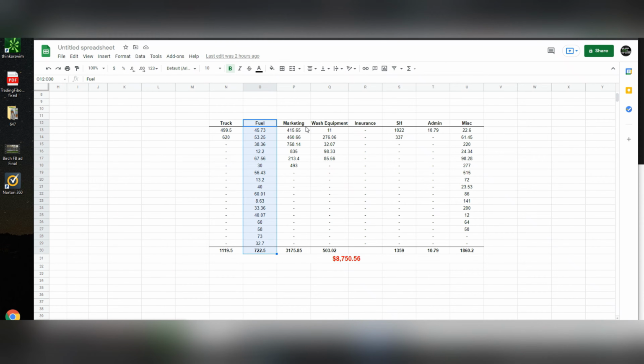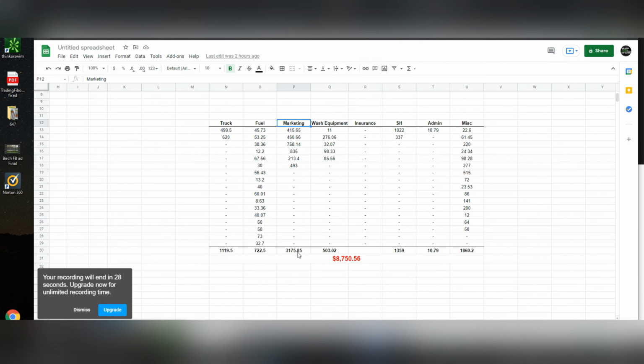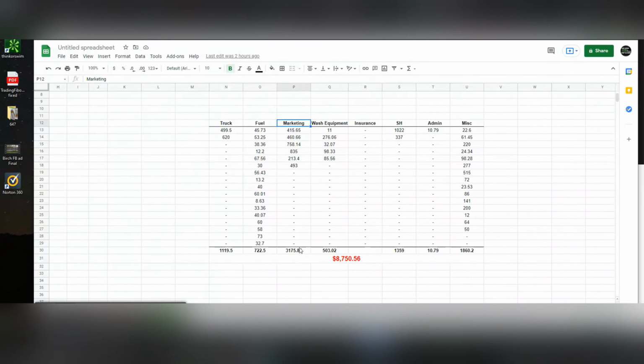Let's see. Next column here is marketing. So marketing is a big one. Marketing is how we get money and business in the door. And this month, you can see we spent a little over $3,100 for marketing.